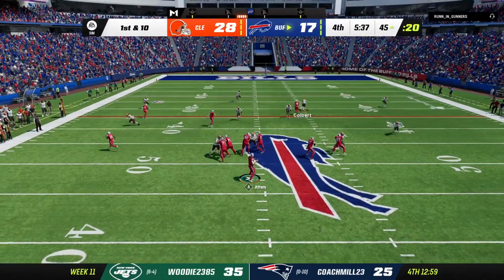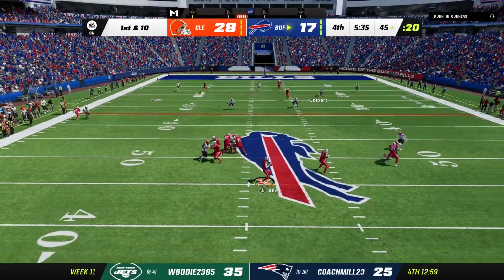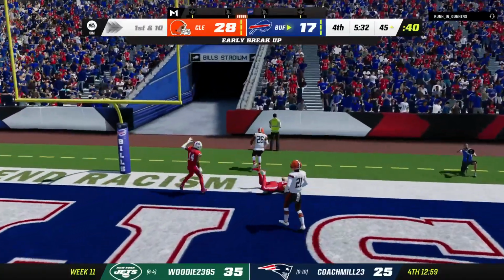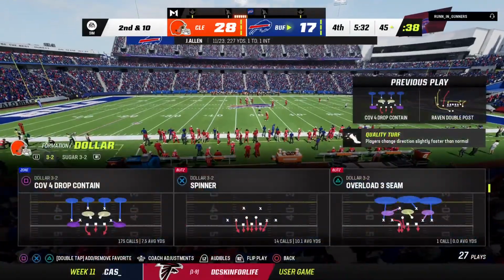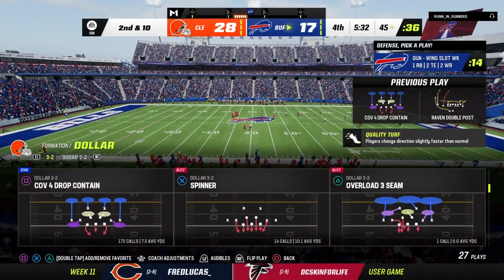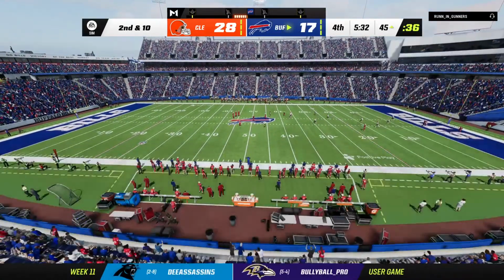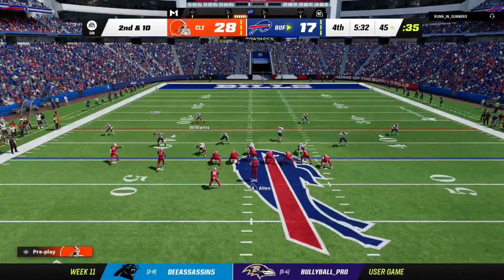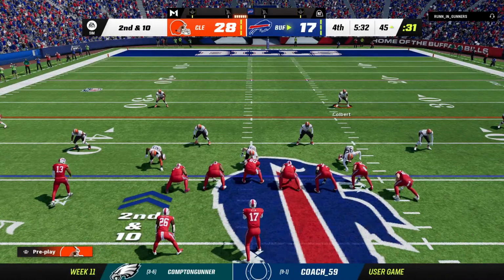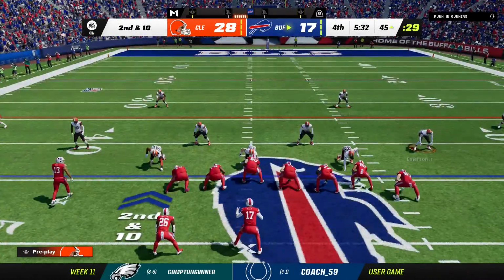So the shotgun snap to Allen. He lets this one fly toward the back of the end zone. And it's incomplete. Took a shot, couldn't connect. When you're leading in the final quarter, your radar has to be up for any potential deep shots. And probably not the last one they're going to see in this game, not as long as they hold this lead.